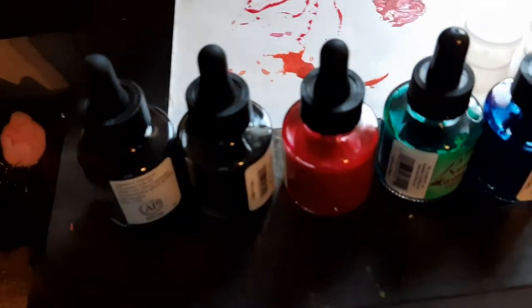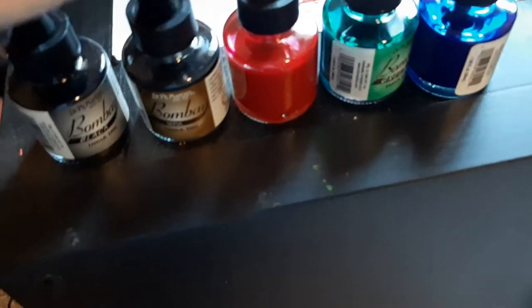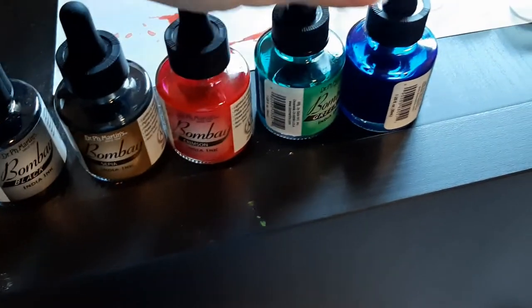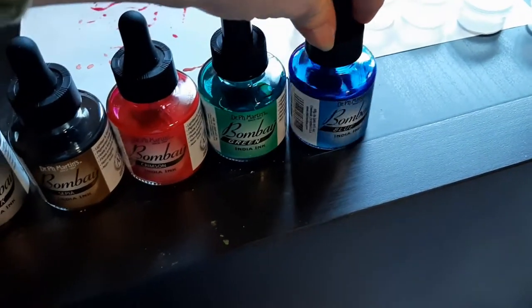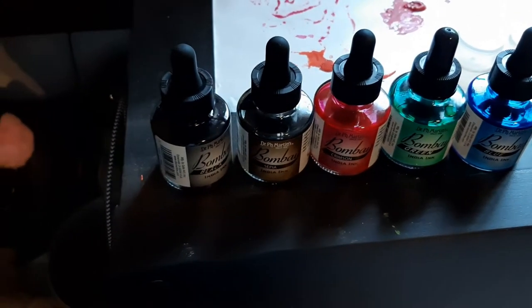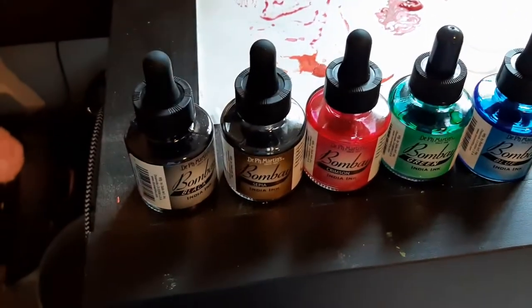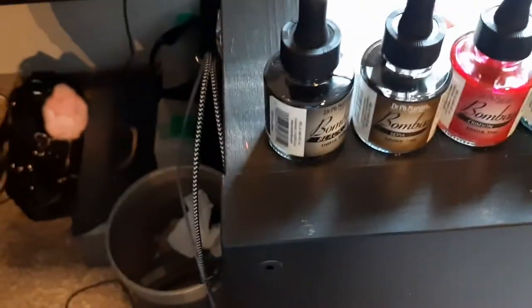I've got my five inks out here. I don't know how well this is showing up, but I can at the very least turn the labels around so that you guys can see. You can probably hear my dishwasher running in the background. I'm not about to apologize for it. I'm a human. I use dishes. Woo!